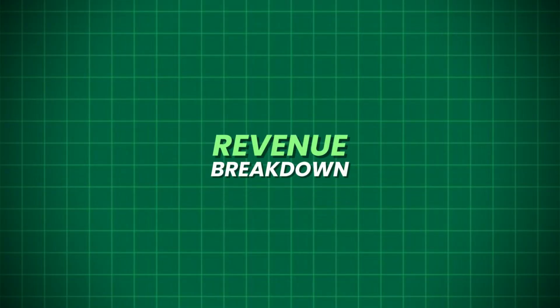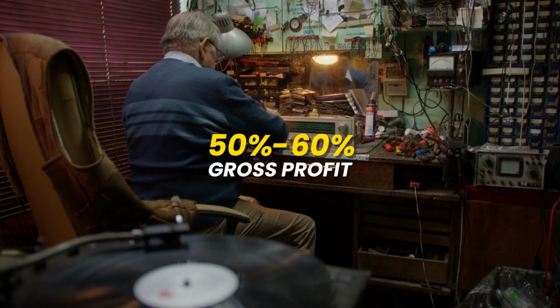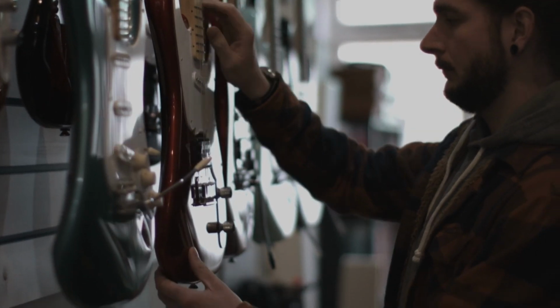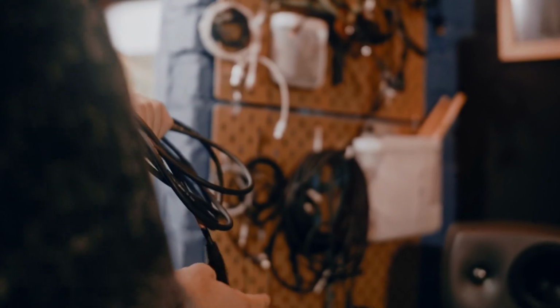Revenue breakdown. A healthy shop pulls 50% to 60% of gross profit from interest and fees on outstanding loans. The rest comes from retail sales of forfeited inventory and outright purchases. Interest is steady, retail is seasonal and lumpy.